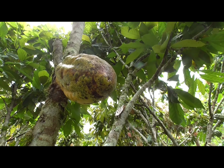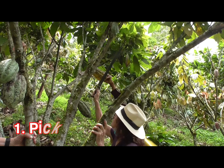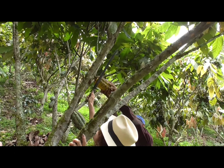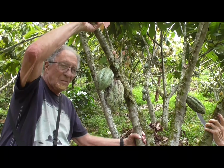I'm going to try to get that one off. Harder. I don't want to kill his tree. No, no worries. There we go. Bravo. Hey, my first cacao pod.